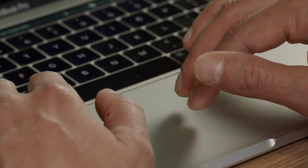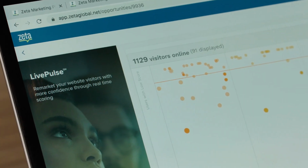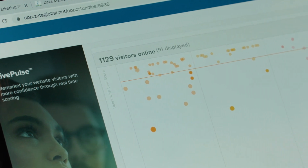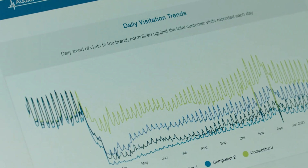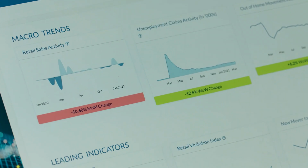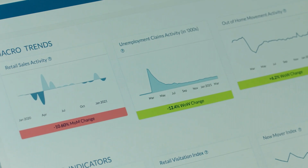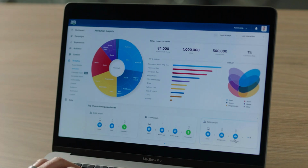Zeta's modern marketing cloud was built from the ground up on sophisticated technologies. It's horizontally scalable, and modules can be turned on or off, making it a true SaaS platform. It processes billions of events per day in real time, and in turn powers billions of personalized experiences for consumers around the globe. Unlike our competitors, Zeta has made the investment of both time and money to completely integrate everything from identity and data to insights, activation, and attribution. We've built this platform from the ground up.